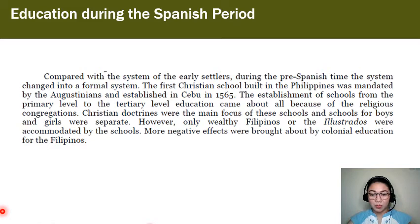I think from your history subject about Philippine history na kita natin, na discuss sa atin kung ano nangyari during the Spanish period, and yes, we were enlightened with new knowledge, new concepts, ideas. However, there were a lot of negative things happened. That's the major happening during the Spanish colonialization.